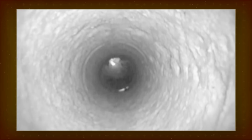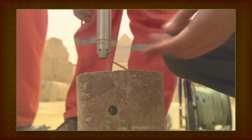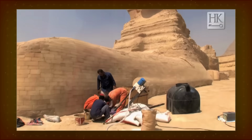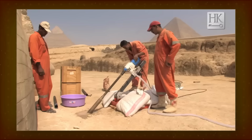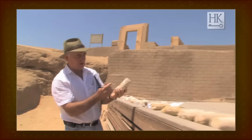Here's footage of a camera dropping down all the way to the water table, through a drill hole behind the Sphinx. It passed through limestone and nothing else. Here's the footage of drilling under the front paws of the Sphinx. And here are the resulting limestone cores.